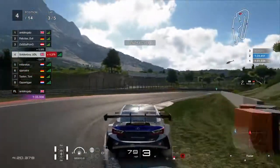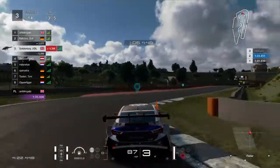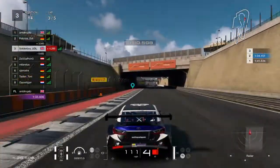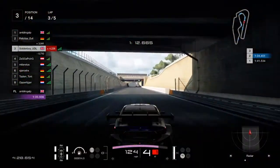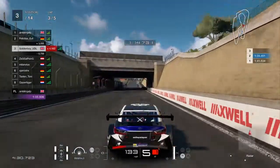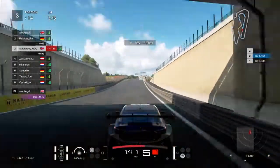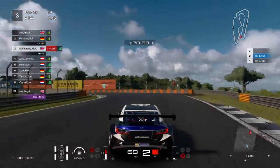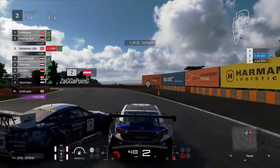Third goes very, very wide there. We're going to take third back now. Could this be a second podium of the video? We've got a chance now. Our best result was second with the Mazda, and next to that was the Mitsubishi.